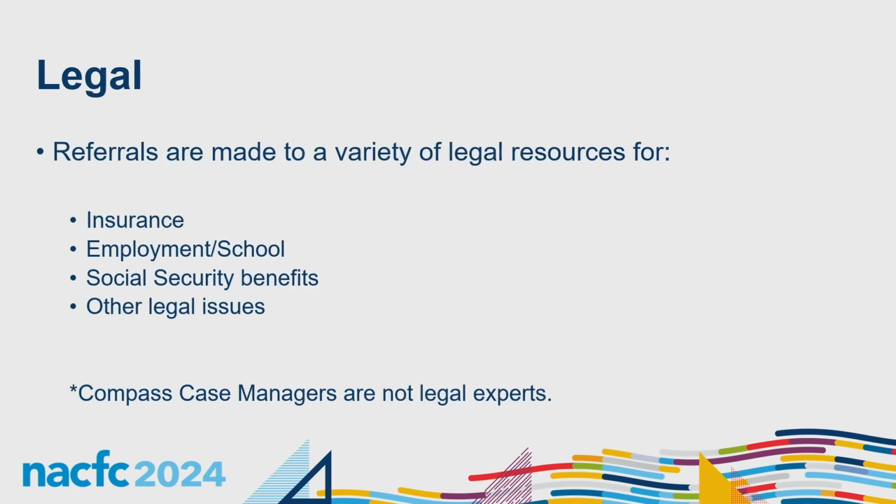And legal. So we have the CF Legal Information Hotline, which helps us with anything related to Social Security questions, rights as far as employment and school, and any insurance rights questions. And then for anything other legal that doesn't fall into one of those categories, we refer to local bar associations or pro bono resources in their either county or usually state to help get them some answers to those questions.